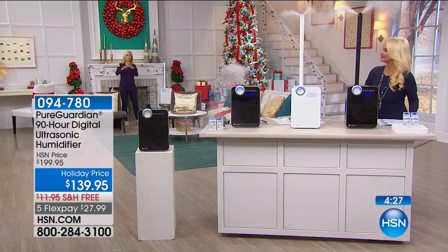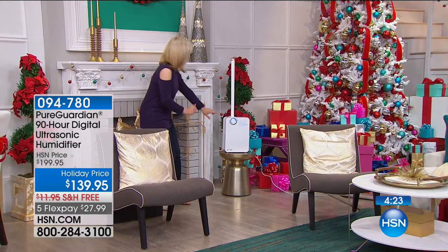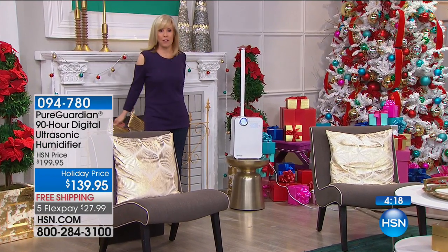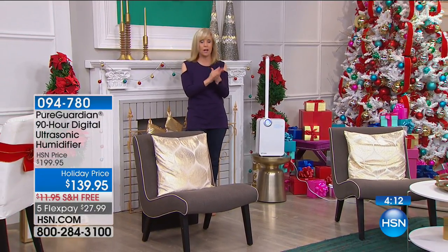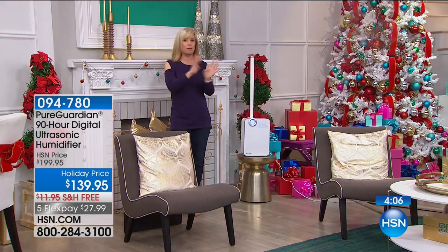I wanted to show you in a real family room. So it is designed for your medium to your large rooms. Right here, we put it up on a little pedestal. But the second you use your fireplace and the second you turn your heat on, which I know is right around the corner, this is the start of flu season. So it's a perfect time to get it. Last year, I think we brought it in January. It was a little bit late in the year. Now's the best time to buy it.